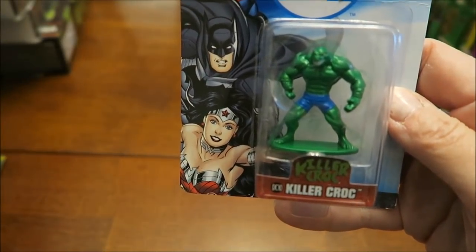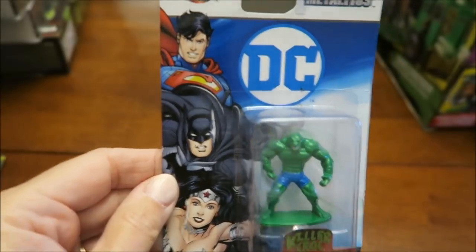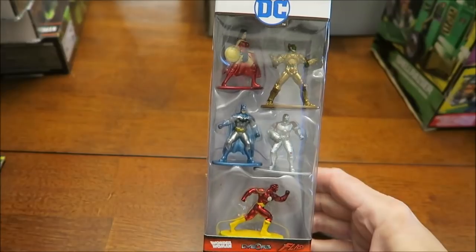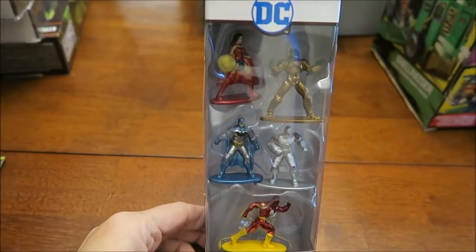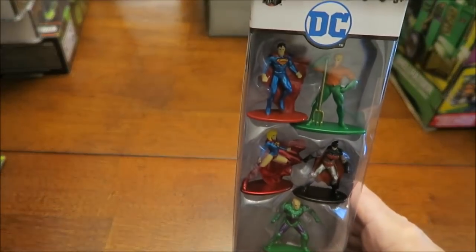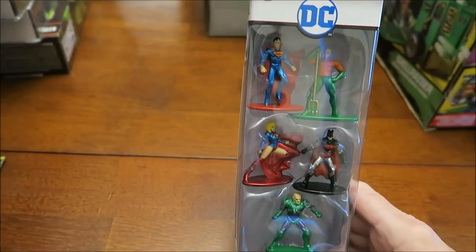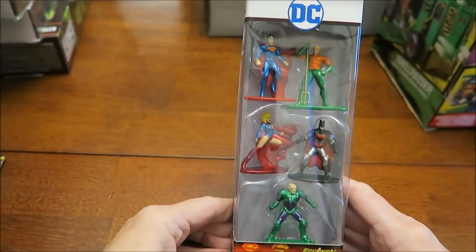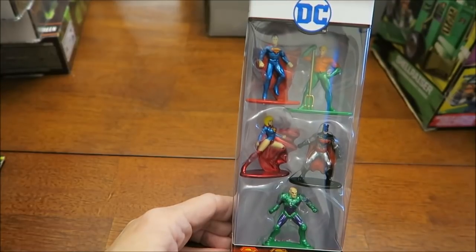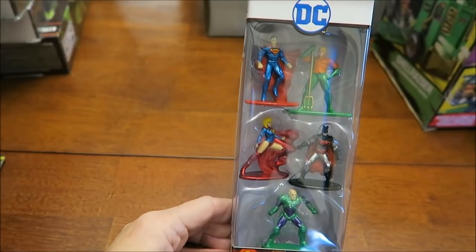Killer Croc. And then another larger set. This is another set of 5. And then another DC set of 5. And when I wrap these things, I will wrap all of these little miniatures, probably including the Bat Cave, the bigger Bat Cave set, in one box.